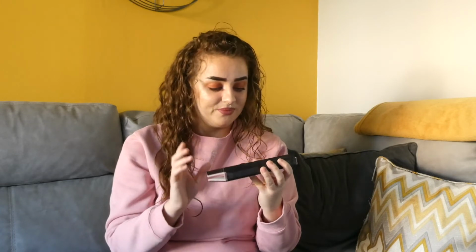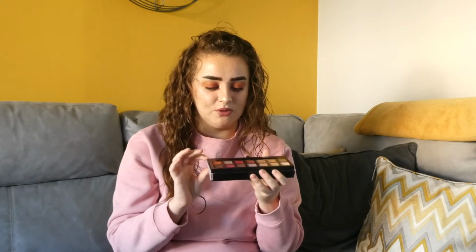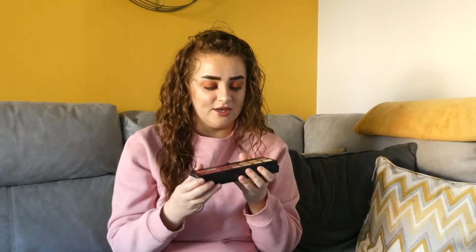Now on to the Modern Renaissance palette. Now I can see a ton of progress in here. I switched up which shades I've been using, and I'm kind of glad I did, because I've really been enjoying just playing with the palette, trying different looks, and every shade now has got a lot of use on it, which it definitely didn't have when I first started using it. But I don't think I'm going to hit pan on anything before the end of the year, but I am going to keep using it the same as I have been and just see what we can use up.